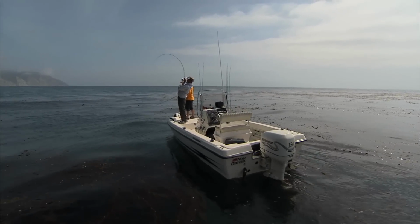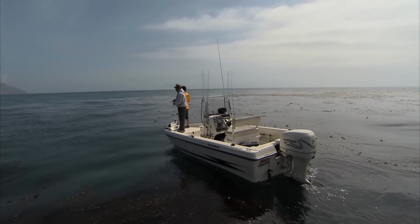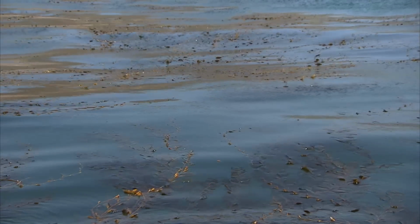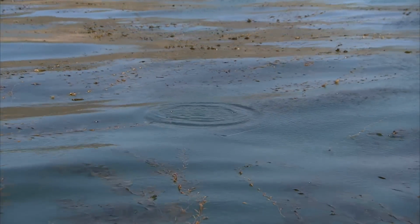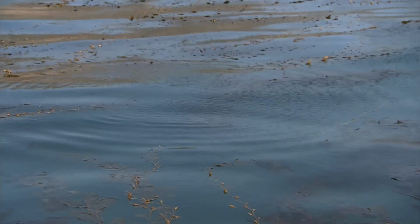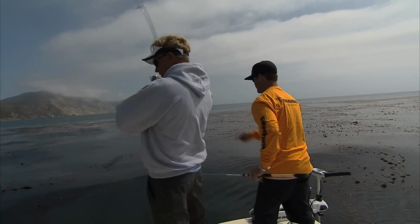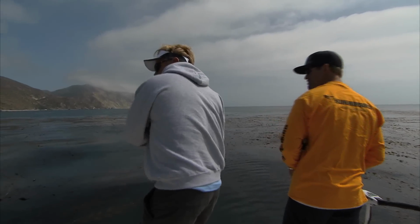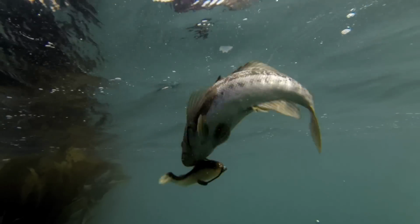Come on. There's a good one. Oh, nope. Good piece of kelp. Straight down that hole. Let's see if anybody's home. Might have to try my baitcaster here, doing this vertical jigging. There he is, right there. Nice. That is a lot like bass fishing. Hey, that might be one to take home to see how these things taste.